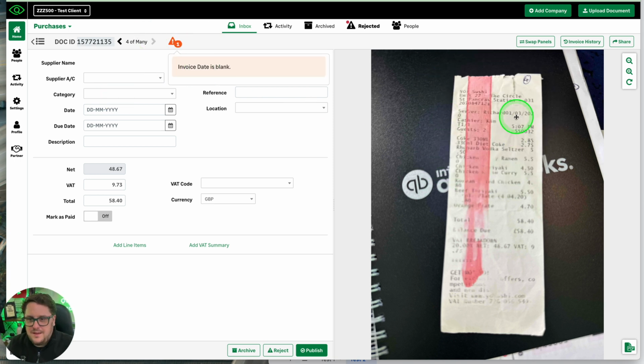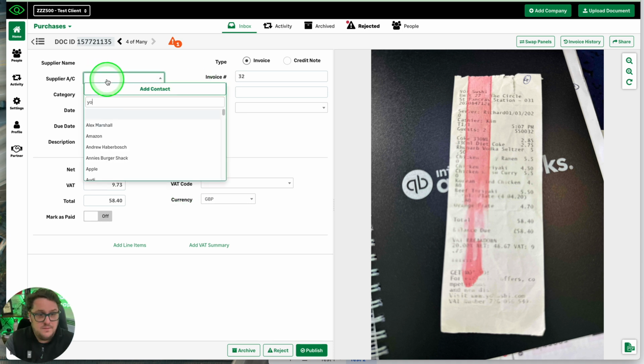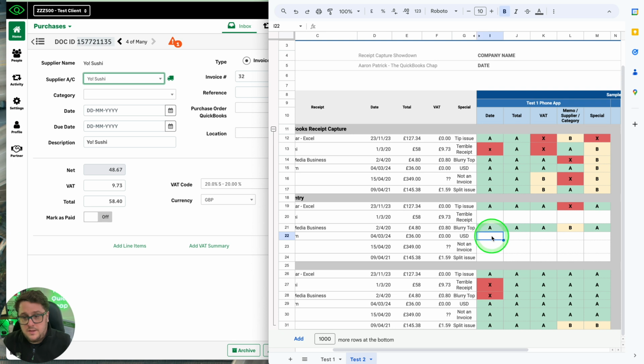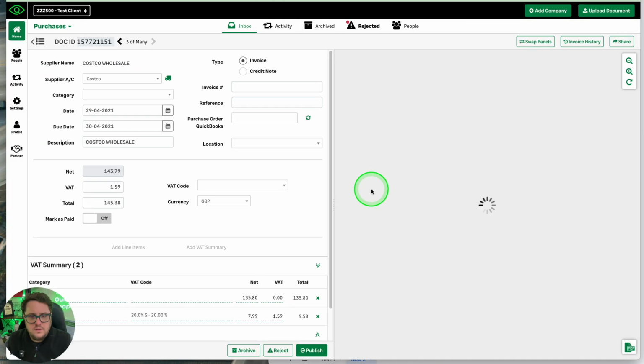Invoice date is blank. It wasn't blank, it's just difficult to read. So it didn't get the date, but it got the amount, got that spot on. Didn't understand the supplier, even though Yo Sushi is there. Didn't get a category, didn't put that. But apart from that, it got the amounts right, which is good to see. And let's view the Costco.